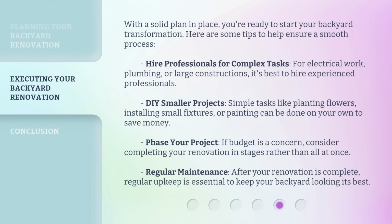With a solid plan in place, you're ready to start your backyard transformation. Here are some tips to help ensure a smooth process. Hire professionals for complex tasks. For electrical work, plumbing, or large constructions, it's best to hire experienced professionals.